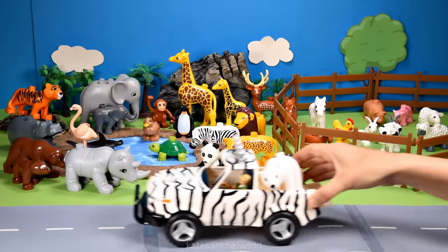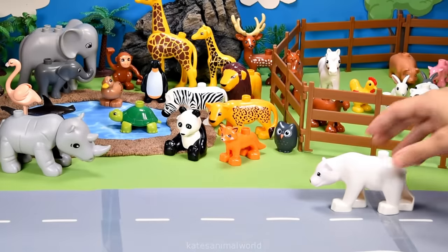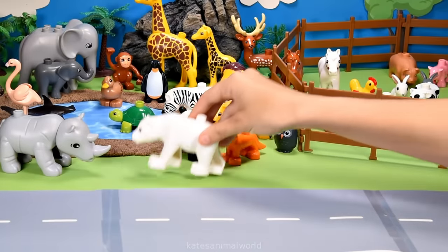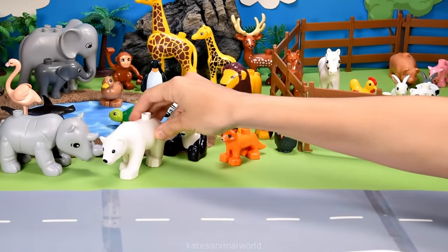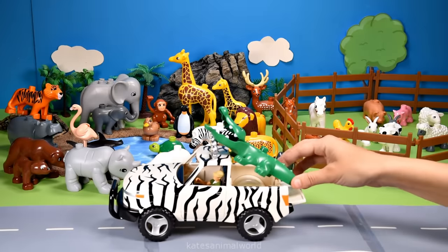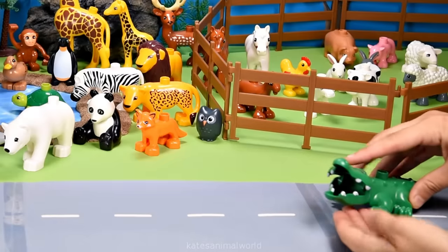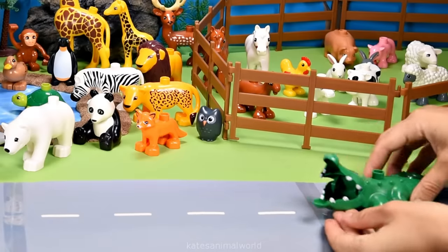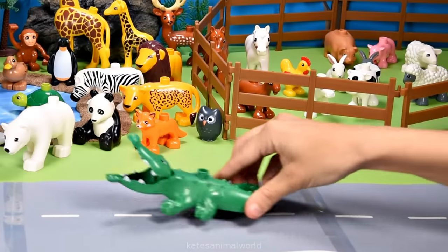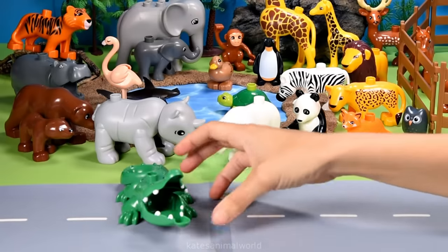Oh, the car's here. Who's that in the back? It's a polar bear. Polar bears are great swimmers and can swim for more than one day. Oh, who's that in the back of the car? It's a crocodile. Wow, look at that mouth. Snap, snap. Oh, let's put the crocodile over here next to the rhinoceros.